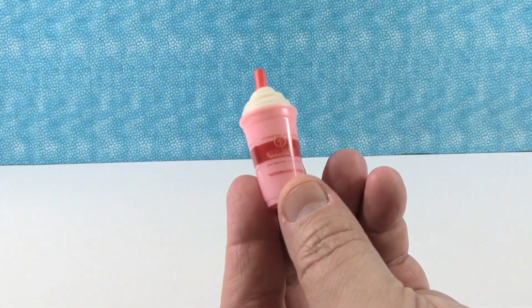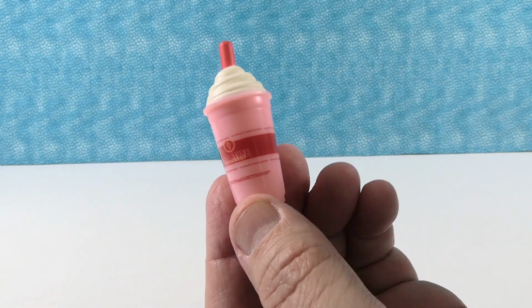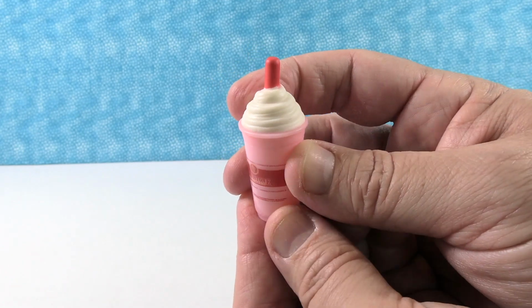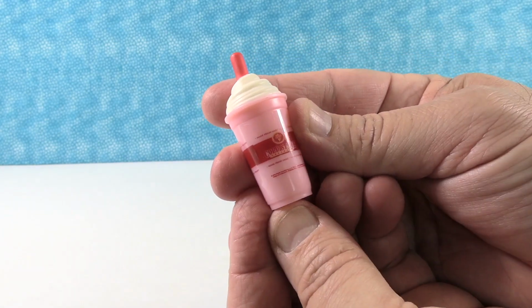Whoa, check this out. Okay, so this is a Cold Stone Creamery strawberry shake. I would drink that. Yep, look how cool this is. Look at the big top. That's a thick straw also. Those are good with milkshakes, is the really thick straw. Yep.